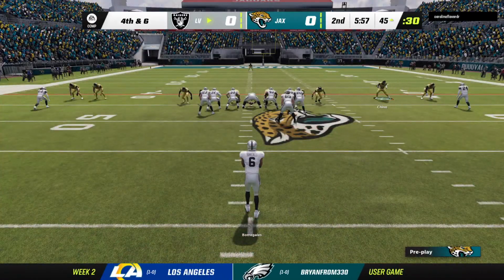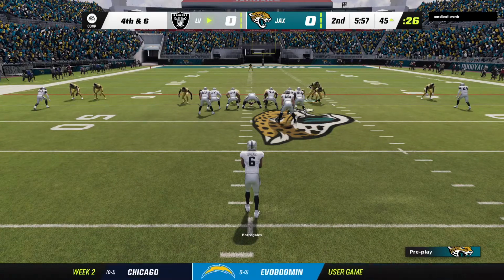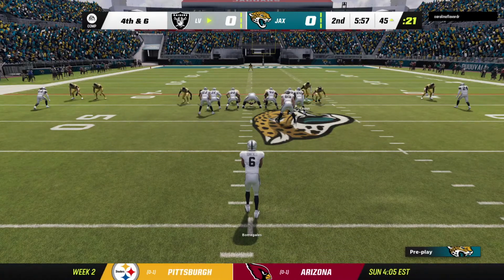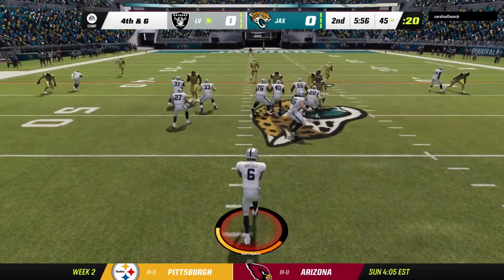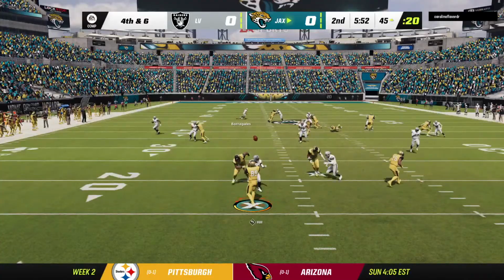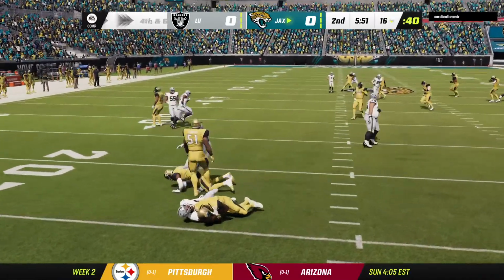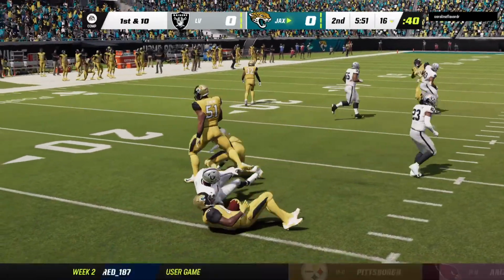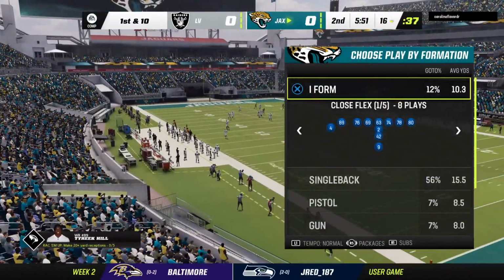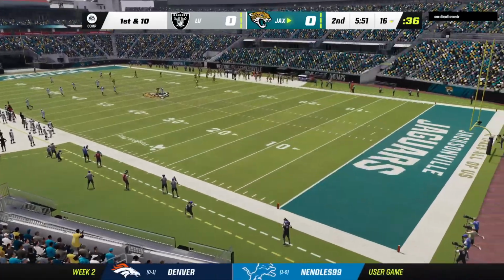He's an excellent player. Here's the Raiders punter now. Back deep is Tyreek Hill. Oh, it's a wobbler here. Just a 25-yard punt. Not what he was hoping for by any stretch. And the Jaguars go on offense, 1st down and 10.